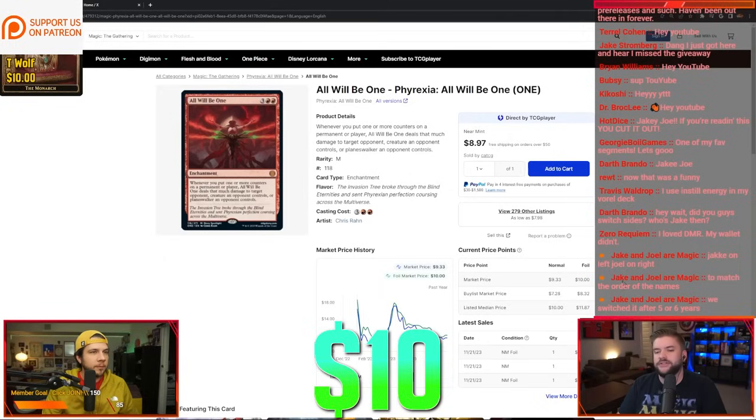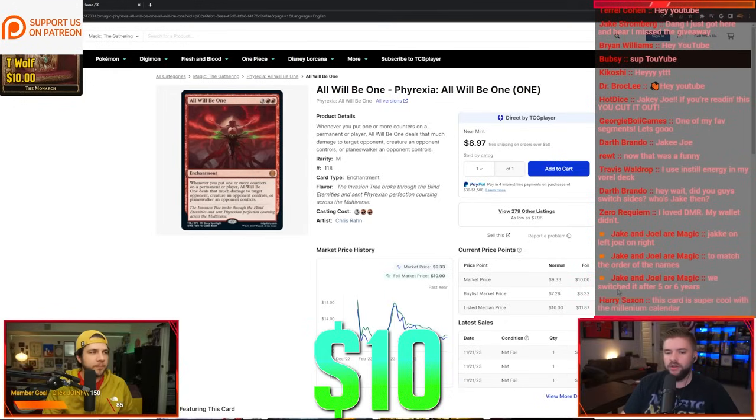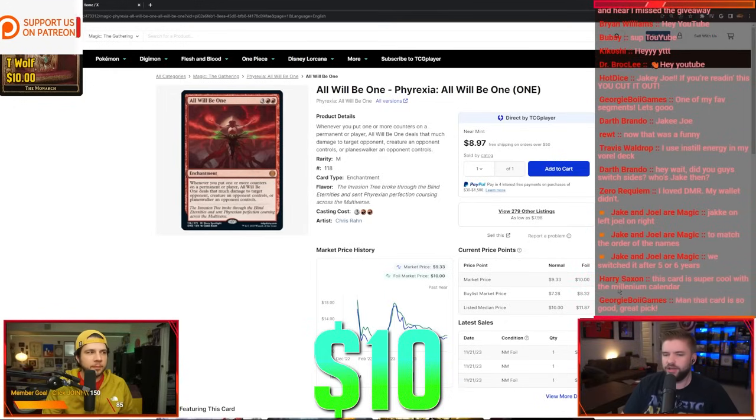It's only a matter of time, in my opinion, until we get some kind of weird, funky Pioneer deck. All Will Be One, put one or more counters on it, a good damage card. Yeah, I think there's a lot of, I do love enchantments. Yes, a lot of argument for this one at the $10 level.